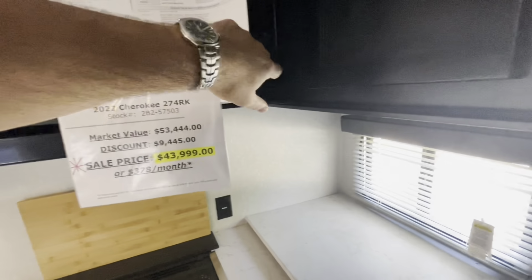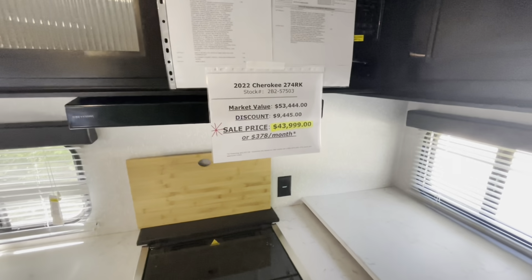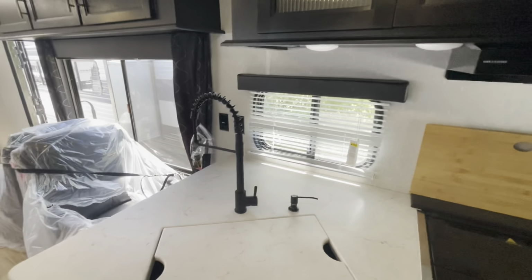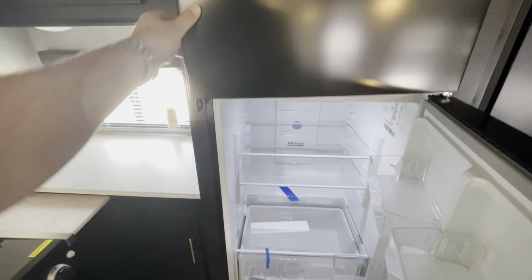Tons of storage. You do have microwave. We've got the Cherokee right now on sale. If you're looking at 2022, $43,999. You do have the exhaust for your range. Again, receptacles throughout. Got the 12-volt refrigerator. Freezer.